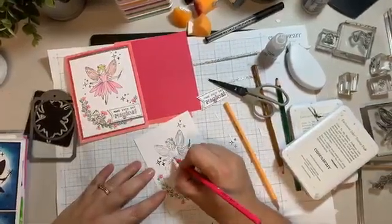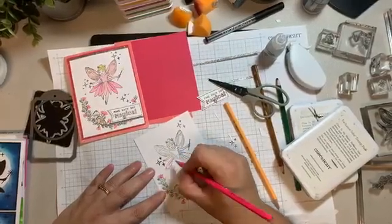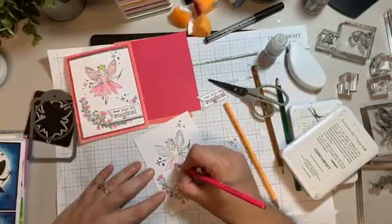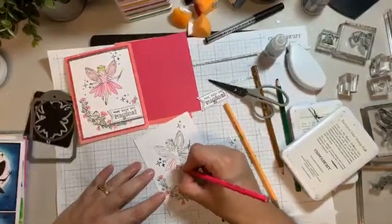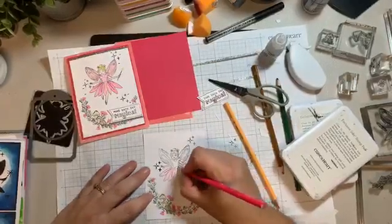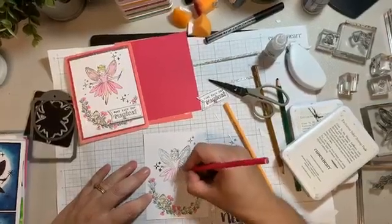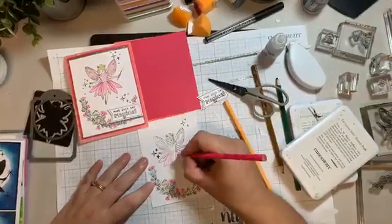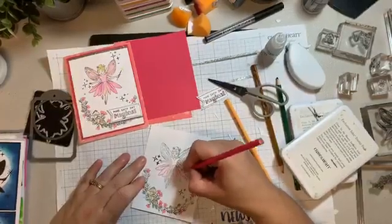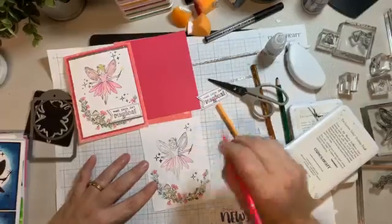So the bits that you want darker, I'll go and do the edges and give that a bit of a harder touch, and then I'll sort of come back and shade the rest and hopefully pull the colour in. I'm no expert at colouring, I muddle through. And if you want a bit more, have a bit more.